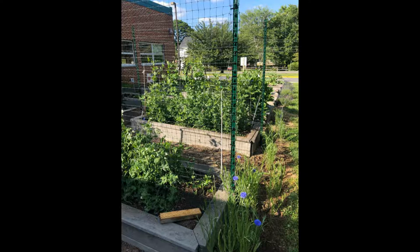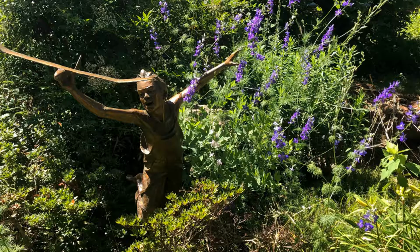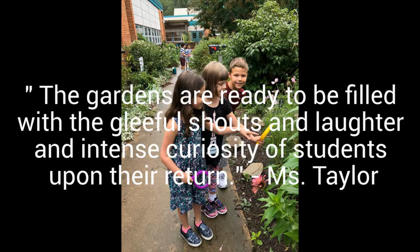The pandemic has demonstrated that there can be no doubt of the value of these spaces to the health and well-being of all community members. They are worthy of the time, effort, and resources it will take to restore and care for them. The gardens are ready to be filled with the gleeful shouts and laughter and intense curiosity of students upon their return. I know our students are eagerly anticipating reconnecting with the cherished spaces that they left behind.